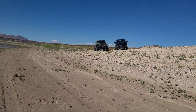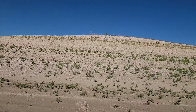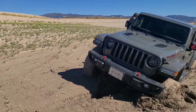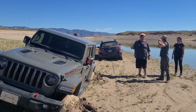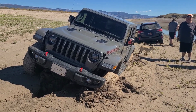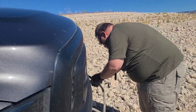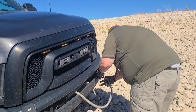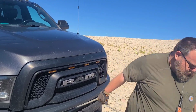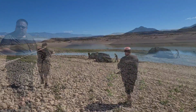What I'm assuming we're going to do, initial plan, we're going to leave our two vehicles up there. We got a ton of extensions. We'll run some extensions down here and really get pulling and see if we can get this one to pop out. And then the Subi over there should be real easy. She's not very buried. This one just, man, when that crust breaks, it just goes. So we'll see what we can do. I think I'm going to use this for the bridle.